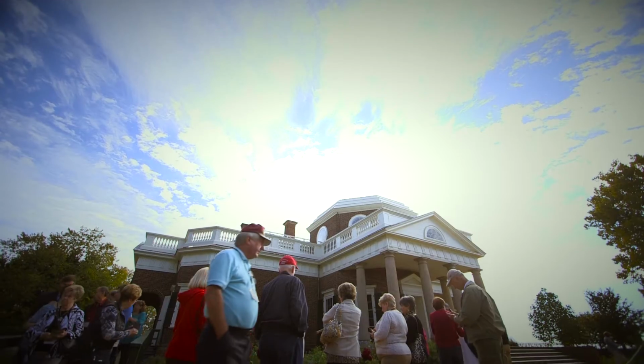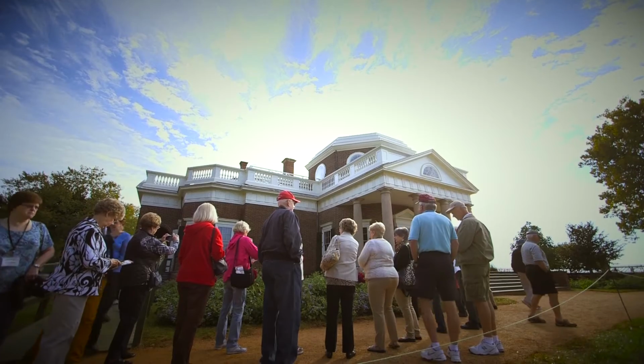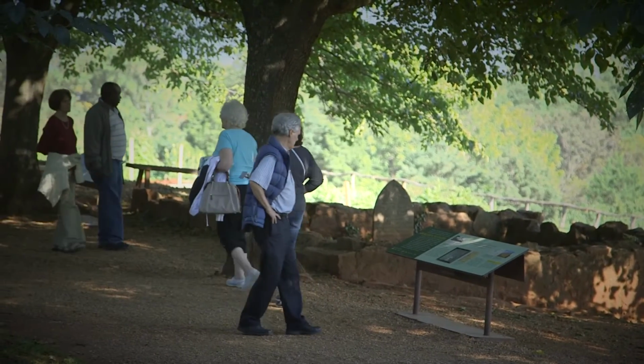Well, Monticello is a National Historic Landmark and a United Nations World Heritage Site, which means visitors come here from all over the world, hundreds of thousands of them, 364 days a year. So we need to keep the power going even when the power goes out.